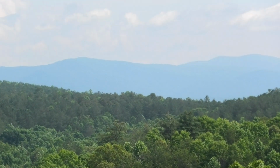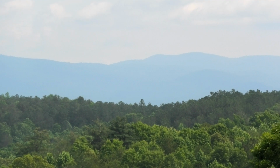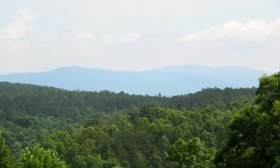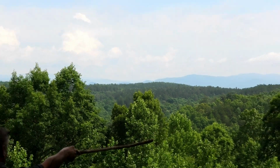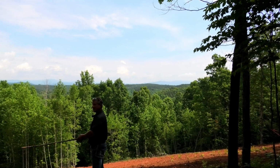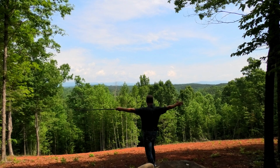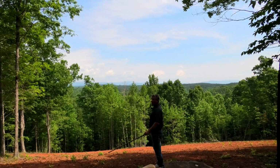But the biggest thing is this ridge line. If they cleared out more to our right, you would see, again, mountain views all the way out that direction because I can see them through the trees here. Same thing here on the left. If you open this up, you could easily have a 180-degree view all the way across.